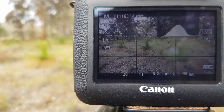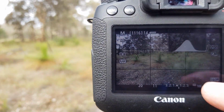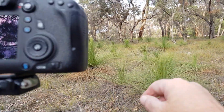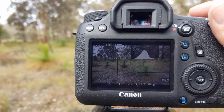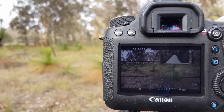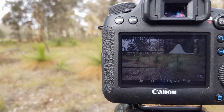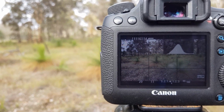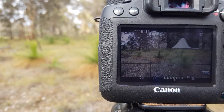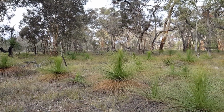Anyway, just while we wait for that to occur, I'll show you the composition you can see here, and go through my settings: ISO 100, f11, focusing down here on this grass tree, which is this one here, and 20th of a second. It's just a little over half a stop over because it's so dark. I just wanted to highlight it a little bit, and now I just have to wait for that sun to come out on these grass trees as opposed to the trees over the back there.